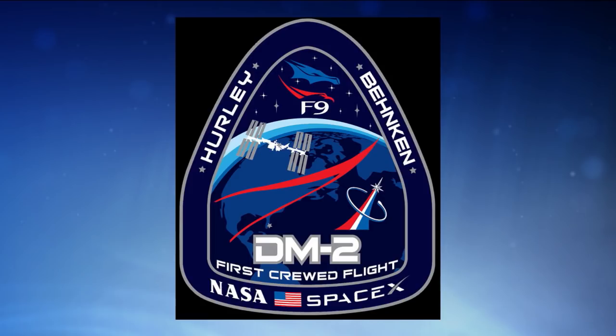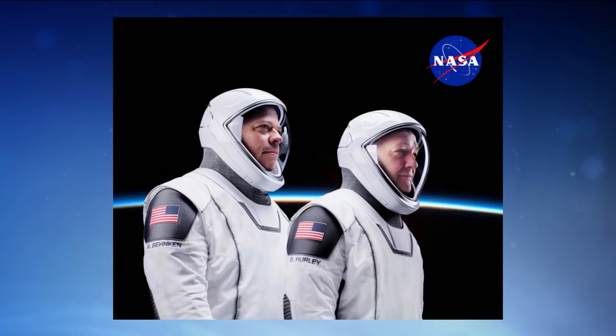Hurley and Behnken will be flying to the Kennedy Space Center this afternoon for an arrival on the old shuttle landing strip, the shuttle landing facility at the Kennedy Space Center. They'll go into crew quarters for the final week of preparations prior to their launch. There's Doug Hurley, the spacecraft commander, and Bob Behnken, who is the Joint Operations Commander.